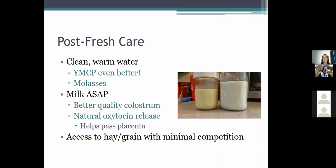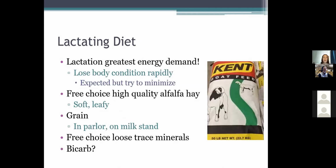She has access to hay, grain, water, and is nice and comfortable. And then switching them on to an actual lactating goat diet. Lactation is the greatest energy demand because those does are making a lot of milk. That's their whole point. It takes a lot of energy to make that milk. So these lactating does can lose body condition fairly rapidly. It's expected, but we try and minimize it as much as possible.